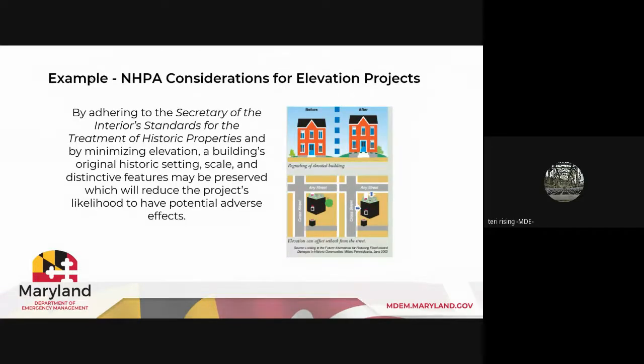And for the National Historic Preservation Act, they use the Secretary of the Interior standards for the treatment of historic properties as basically their guidebook on how to consider any adverse impact to an elevation project. And by minimizing that elevation, a building's original historic setting, scale, and distinctive features may be preserved, which will reduce the project's likelihood to have potential adverse effects.